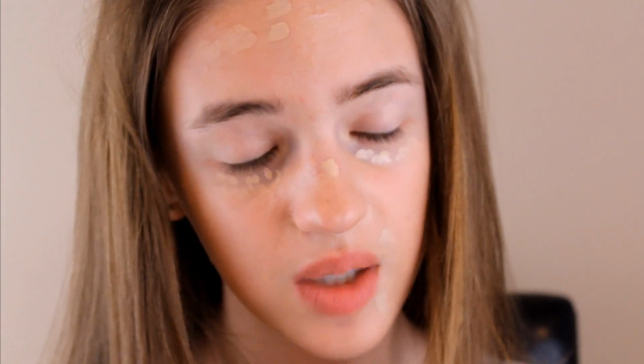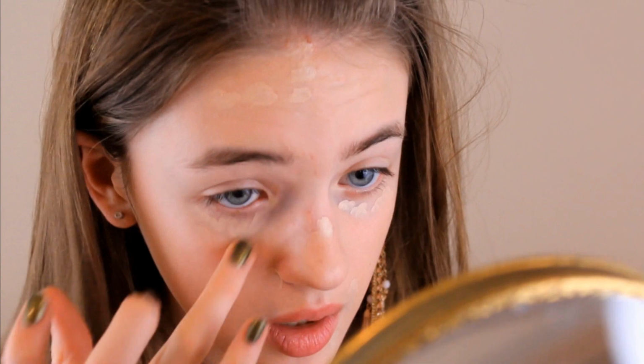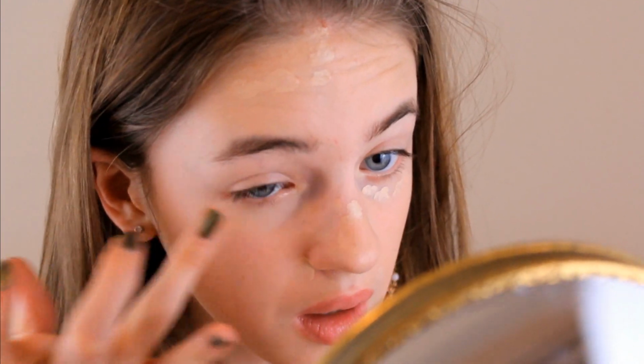Okay, so I zoomed in a little bit more so you can kind of see what I was doing. But now I'm just going to be blending all of this in. And then I just blend this in with my finger. And then I like to take my powder to set my foundation and my concealer. And me gusta este producto.